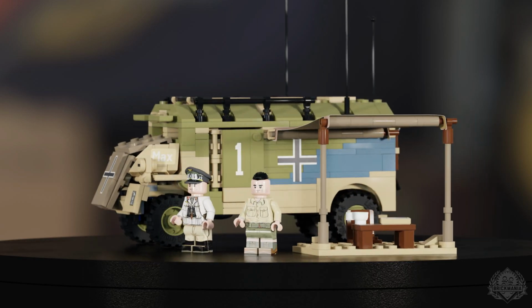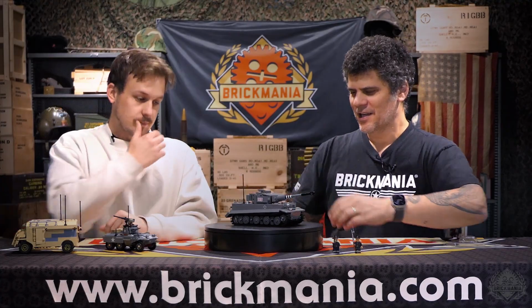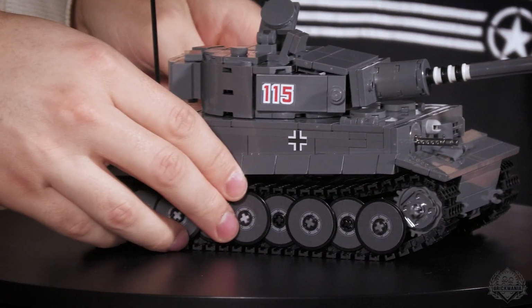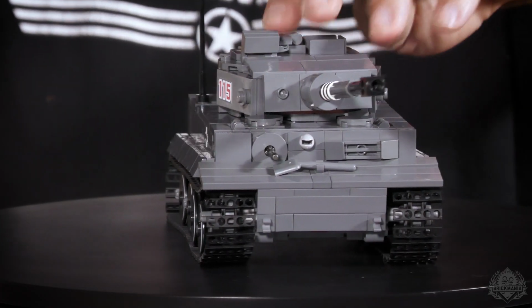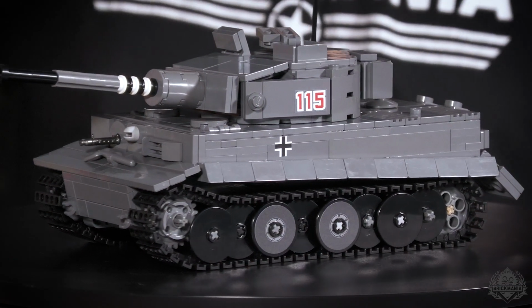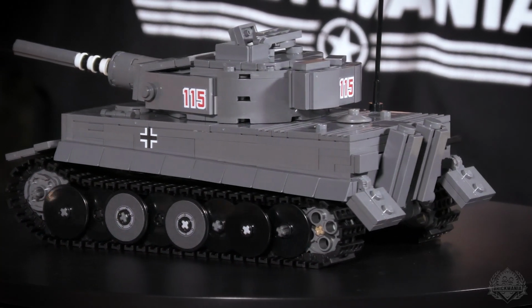Yeah, that's cool. Okay, we have another kit dropping. The Tiger One. This is, I guess, the classic Brickmania Tiger One. So it's fully updated, and it looks like a classic Tiger One. This is probably the brick-built kill rings on it. That's probably one of the more iconic and favorites of the fans.